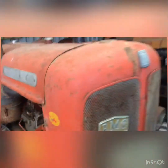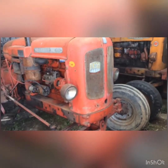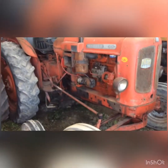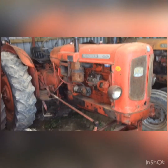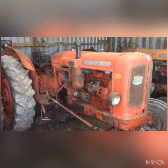The front, I have to admit, was a bit battered, and so I have changed that. I found a nicer front for it. But apart from that, it's more or less as I bought it, as I've found it. So it goes well. Still a horrible tractor to get on and off. But that is one that I would consider to be worthy of an oily rag. I wouldn't want to do anything to that.